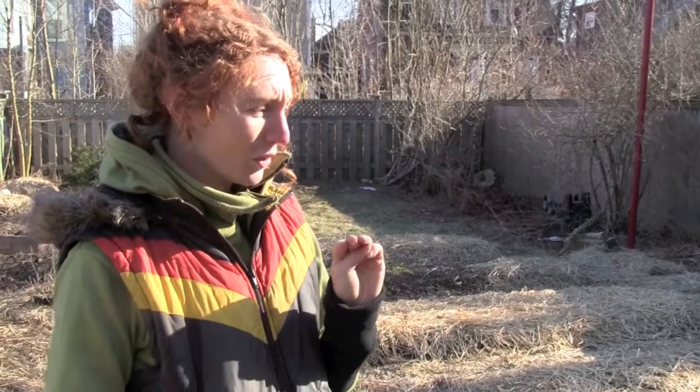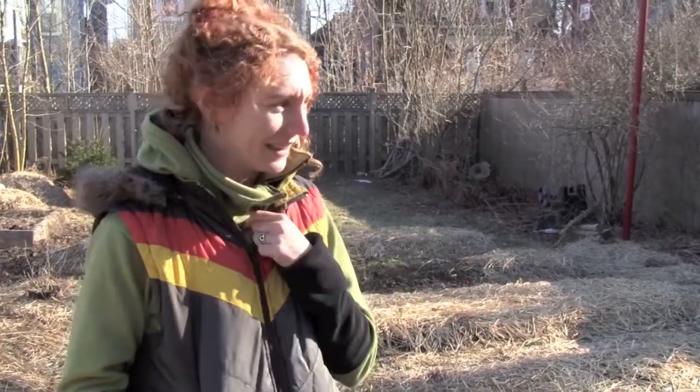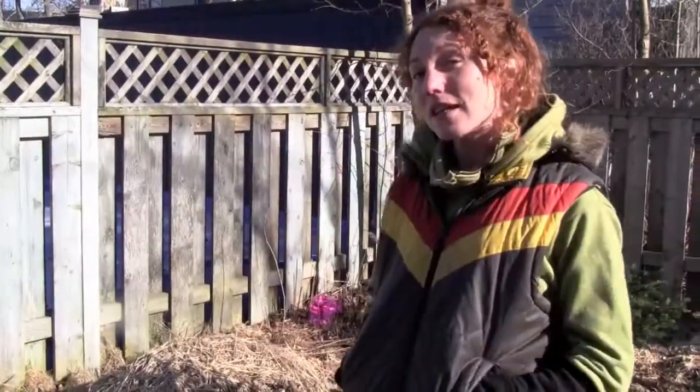And bird food is just really great for biodiversity, and they help keep the insect populations down, and birds are mythical and magical, and as pretty as flowers.